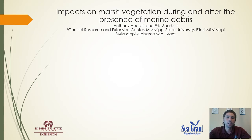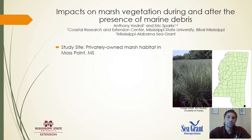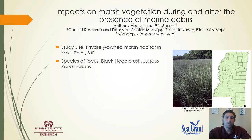In Biloxi, Mississippi. And today I'd like to discuss a project I'm working on to investigate the impacts of marine debris on marsh vegetation. So the study site will be privately owned marsh habitat in Moss Point, Mississippi, and the vegetation of focus will be black needle rush, or Juncus roemerianus.